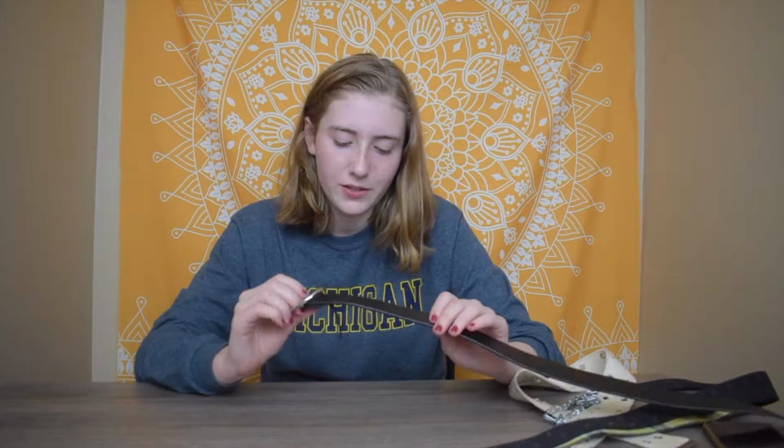I got this, and it's just a normal leather belt. Yeah, it was a pretty good deal. It was only $10. Well, I know these types of belts are over $10 normally. And then this belt I got on Poshmark, and it has eyelets in it and stuff. And then this belt actually comes with a skirt. I got it on Hollister.